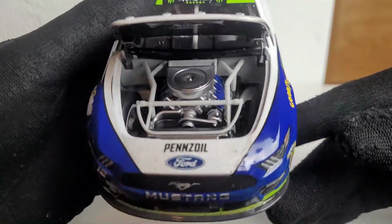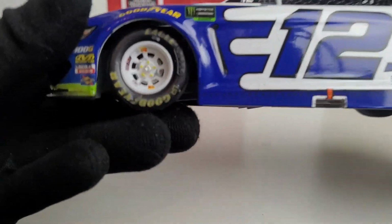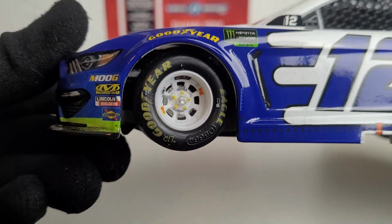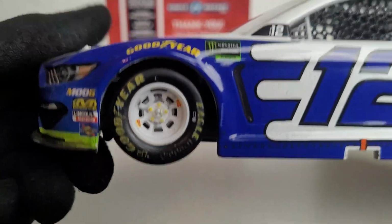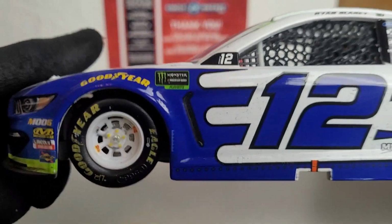Not too bad, actually. I used to criticize the engine detail for not being too good, but I'll get onto my criticizing points of why I don't collect 1/24 scale diecasts. I still have yet to get a Next Gen diecast in 1/24, because they're just not something I like to collect, as we'll show in a second.